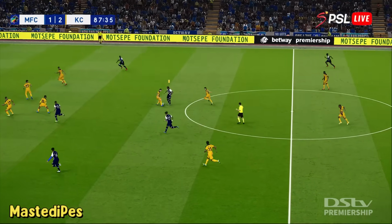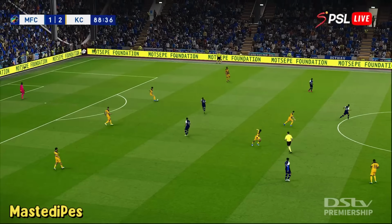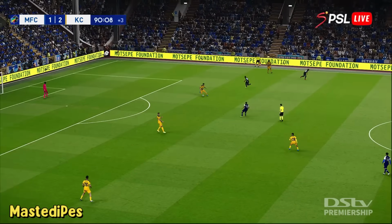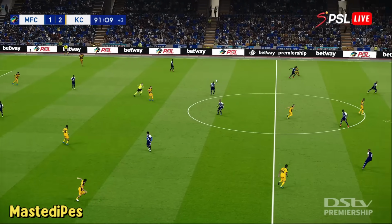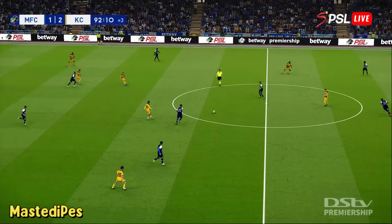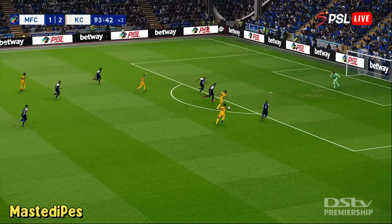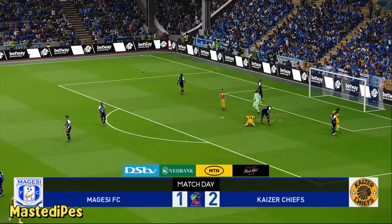Cook gets it back. Inacio. Bradley. Inacio. There will be 3 minutes added time. Oh, no, that's not the ball he wanted. It's got through to him. Duda! And that may well be that.